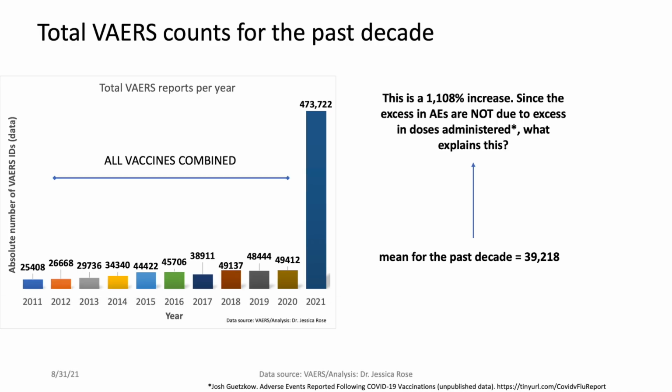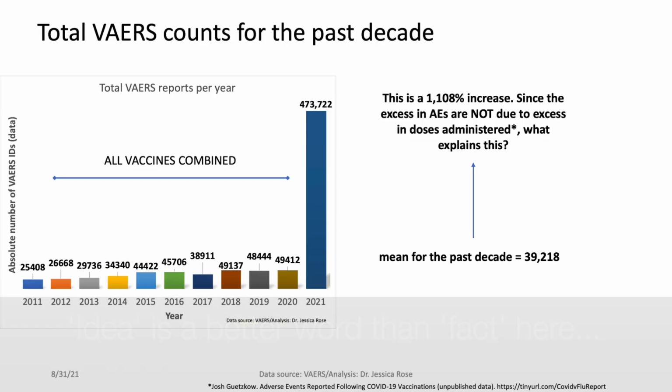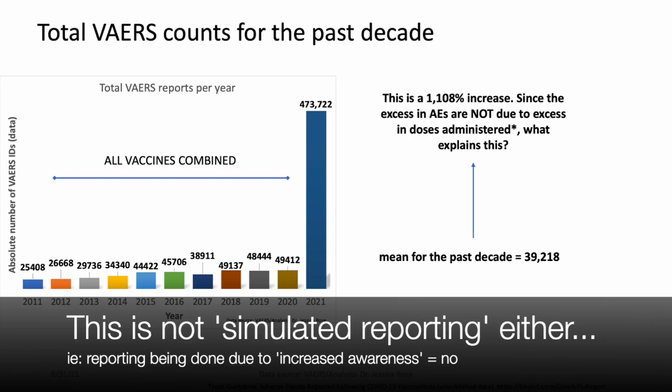And many people wonder if this has something to do with the fact that there are more products being administered. And studies have shown, including my own, that this is not the case. It's not because of an increased number of injections. There's a study done comparing the numbers to flu injections, and so we can very safely say this is not the reason. There's actually an increase in reports associated with these products.